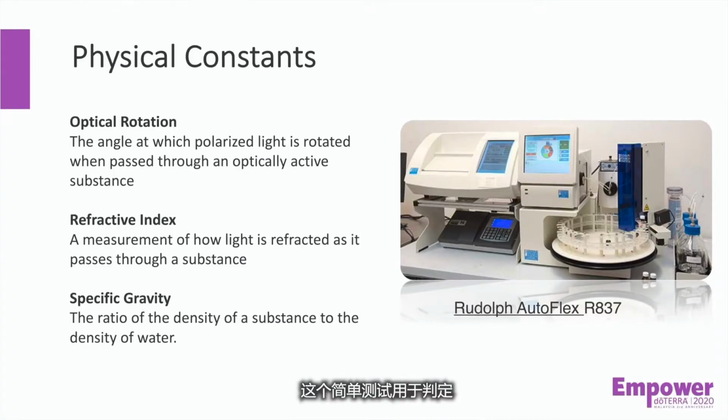So another test we do is the physical constants, which is an easy way to see if the oil is consistent with an established standard of the same oil. We measure optical rotation, refractive index, and specific gravity. Optical rotation of an oil is the angle at which polarized light is rotated when it passes through an optically active substance, in that case the oil. Refractive index is a similar concept, and it measures how much a beam of light will bend or refract when it passes through the sample of essential oil. Specific gravity is a ratio of the density of the sample, which is the oil, to a reference material, the density of water in that case.